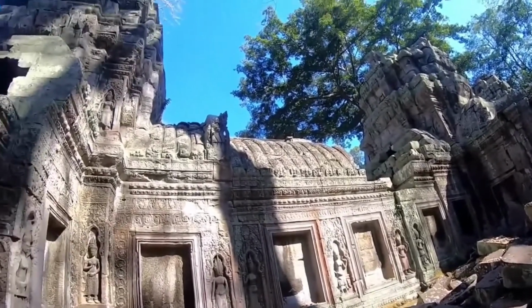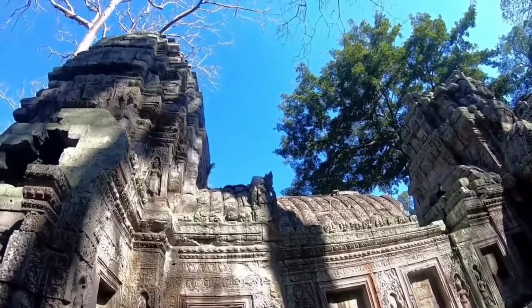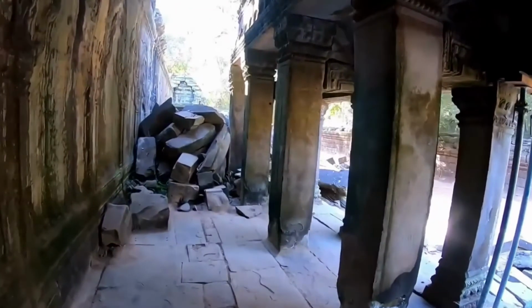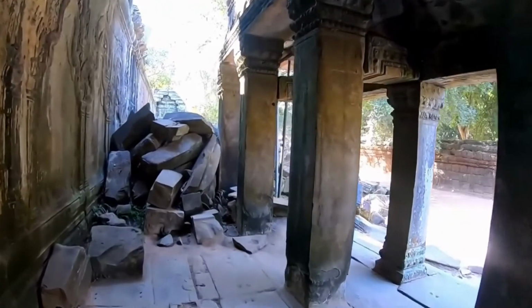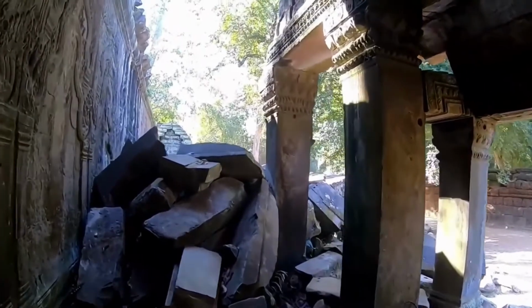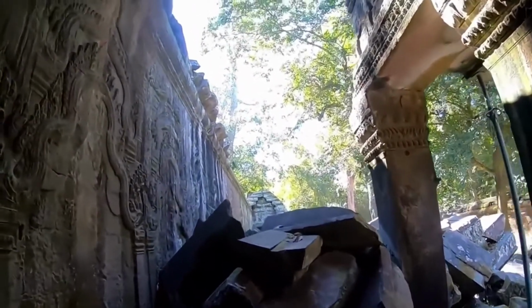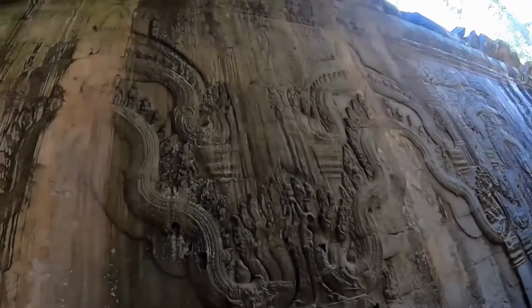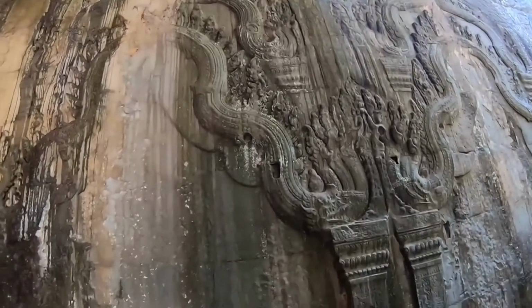UNESCO inscribed Ta Prohm on the World Heritage List in 1992. Today, it is one of the most visited complexes in Cambodia's Angkor region. The conservation and restoration of Ta Prohm is a partnership project with the Archaeological Survey of India and the Apsara Authority for the Protection and Management of Angkor and the region of Siem Reap.